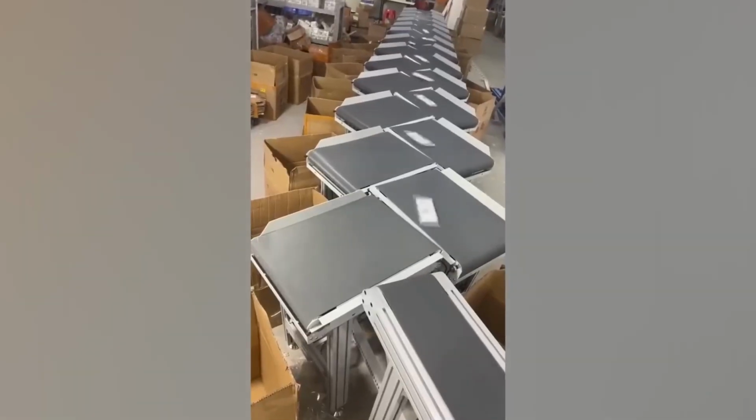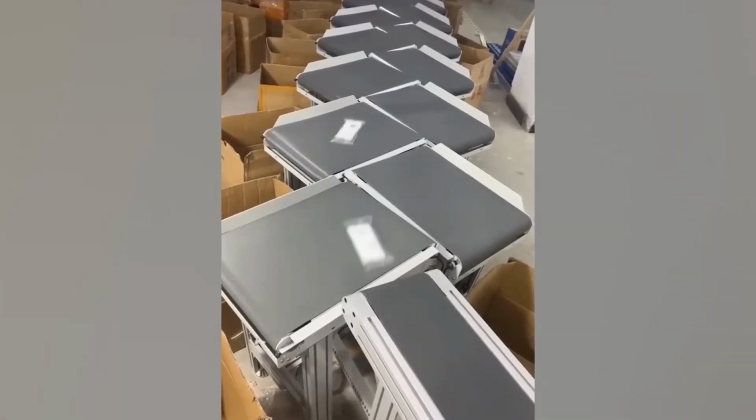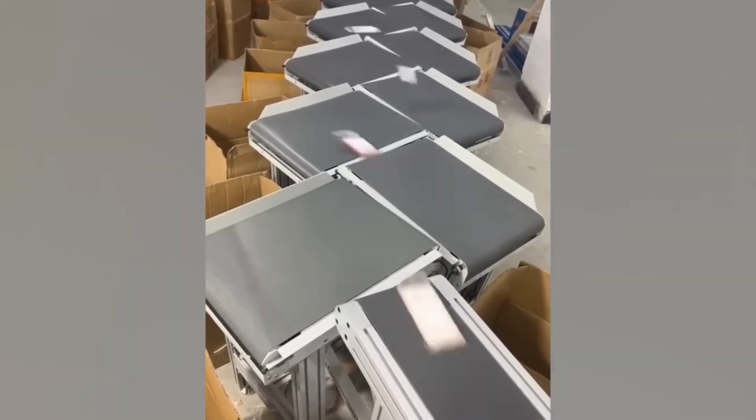This sorting process may look random, but it's a very highly tuned dance of conveyor belts that know exactly where to deliver the different packages to their respective boxes.